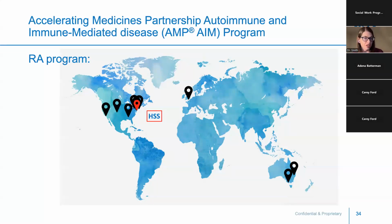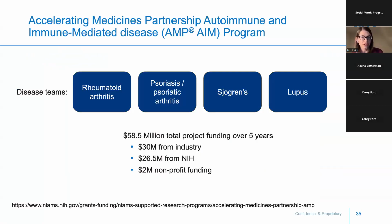And it is not just rheumatoid arthritis. It is actually a number of different autoimmune diseases, of which rheumatoid arthritis is only one. And I show you this to basically reinforce what a huge undertaking this sort of research is. And the goal here is really to bring precision medicine and new therapies to patients with multiple autoimmune diseases, including rheumatoid arthritis, psoriasis and psoriatic arthritis, Sjogren's, and lupus.